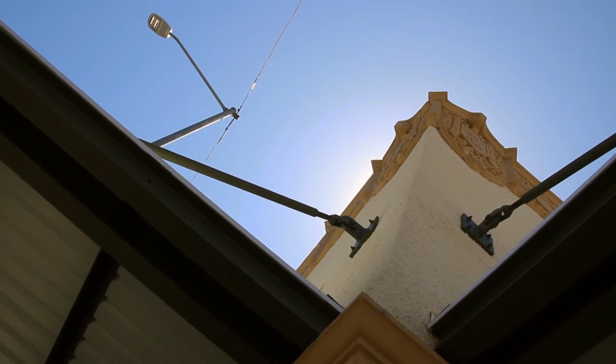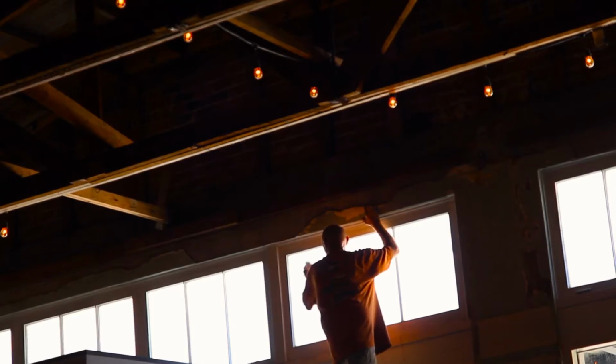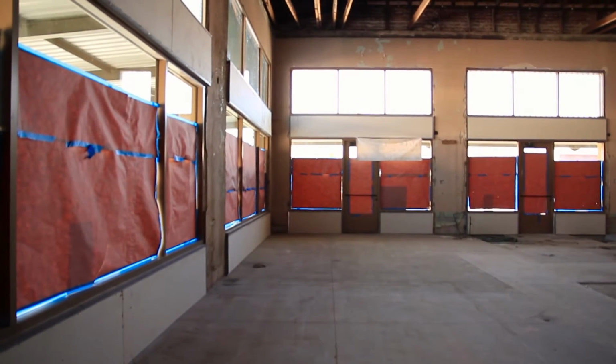As the work progressed, when we were taking things away that had been put in, like drop ceilings, that's when we discovered certain treasures like original transom windows and original basket weave tile, even skylights, the rafters that are amazing.